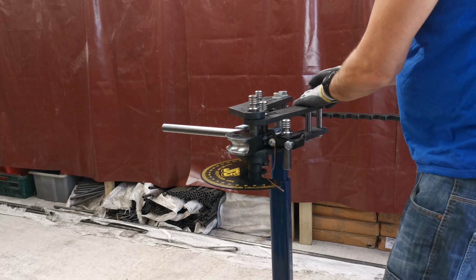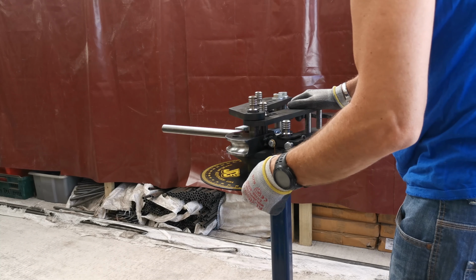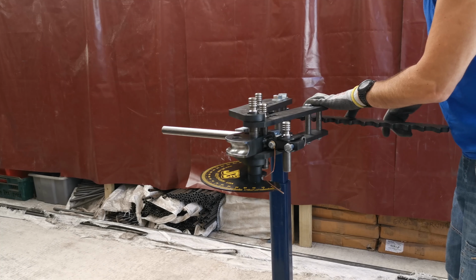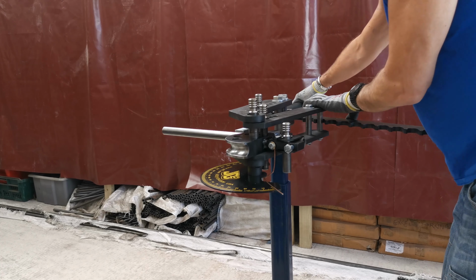So preload, that's on 0, I'll lock it in place. Yep.